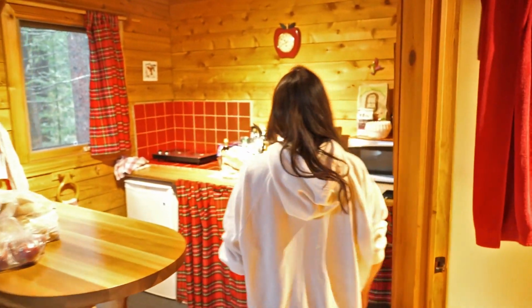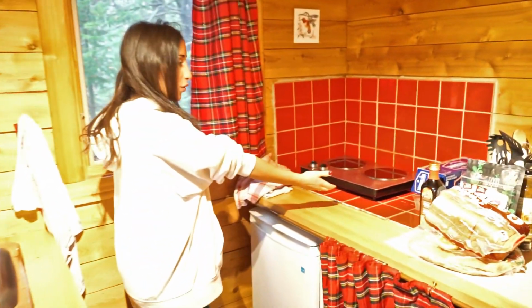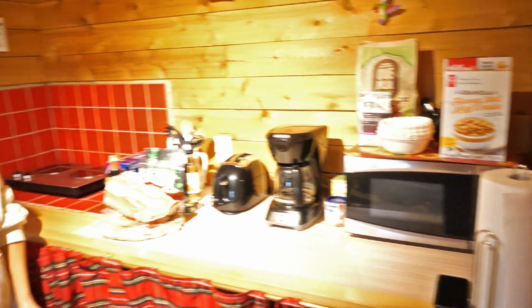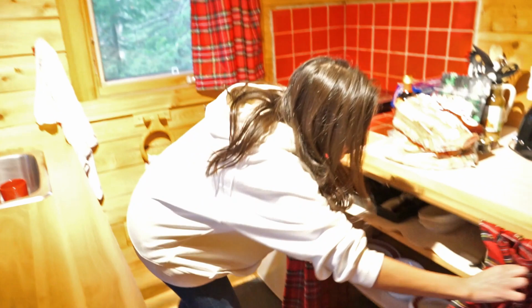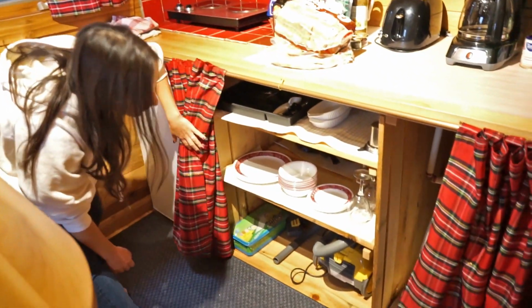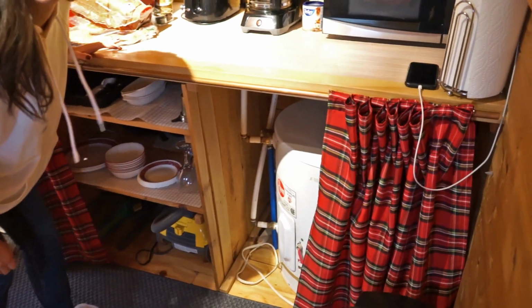Not fake at all. It's a really small, charming treehouse, as you can see. This is the kitchen area. There's really all your basic needs. You have a stove, a toaster, a coffee machine, and a microwave. And everything else is in between these little curtains. So you have your plates, your utensils, and you have this, what does this do, Mark?